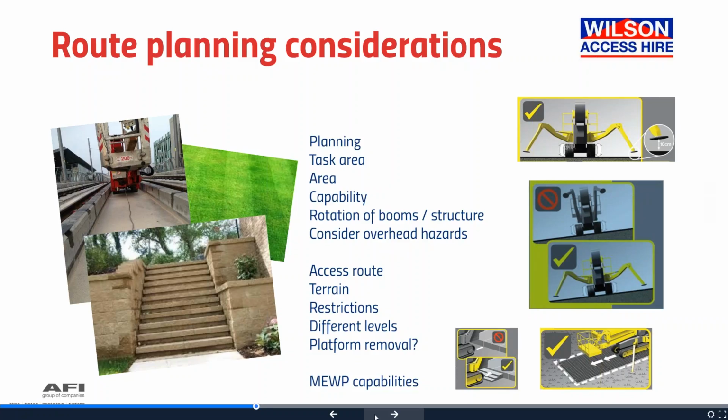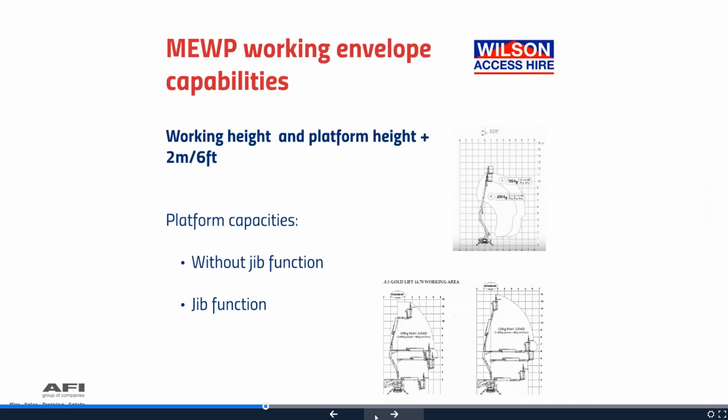So capacity-wise, remember reach is always measured from the centre of your machine, and the difference between platform and working height is 2 meters or 6 foot. You'd be surprised to find that a number of manufacturers work in different measurements. Some of the biggest blunders we've had when someone opts to survey the task themselves is they omit to find out the working height, but then wrongly state the platform height, or vice versa. It can be a costly mistake, and again, just remember there is always that free survey from Wilson Access or from your rental supplier.